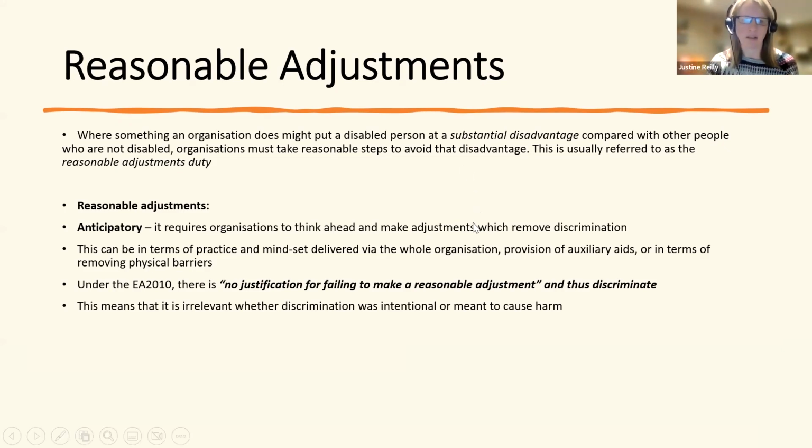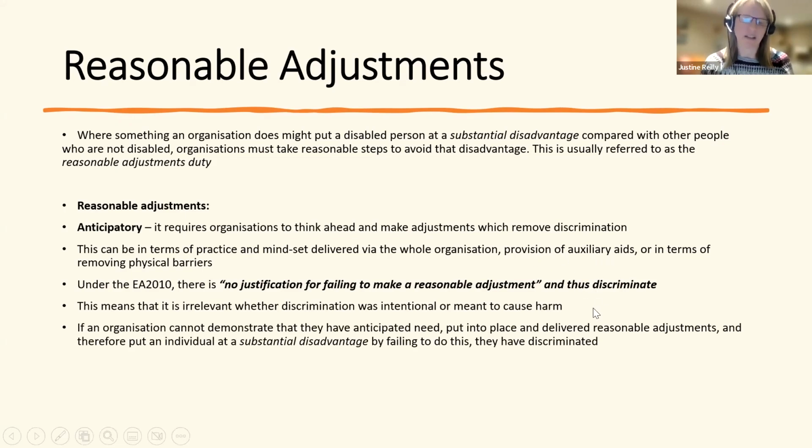So yes, this means it's irrelevant whether discrimination was intentional or not, because there's no justification for failing to make that reasonable adjustment and demonstrating that it's reasonable. You know, there might be an adjustment that could be made, but actually it's not reasonable for your organisation because it would cost too much, or it would take too much time for your organisation to be able to do it. So yeah, if an organisation can't demonstrate that they've done those things, then they are putting themselves at a little bit of risk, because somebody could come along and say, actually, you should have done this. And there are potentially quite big implications.